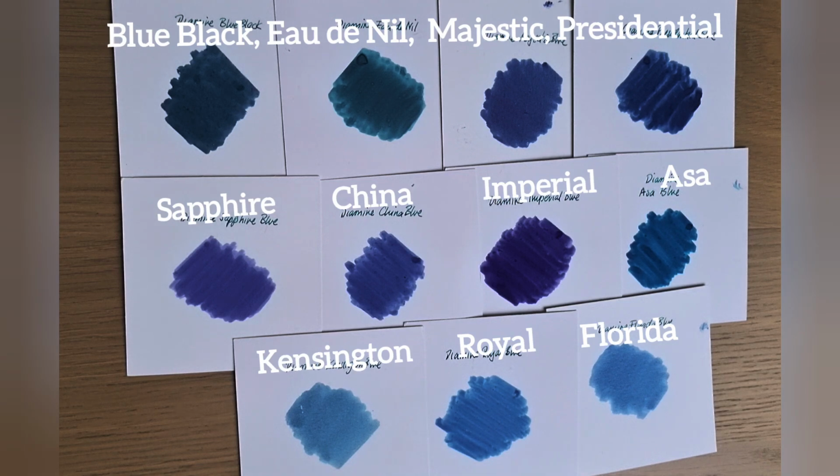Here are the swatches. If you want to pause the video and make a note of the favourite ones, I'll do a writing sample video soon and I'll upload photographs to Instagram.